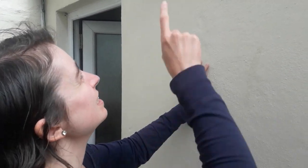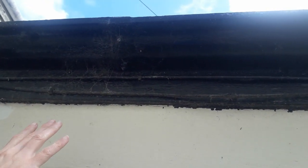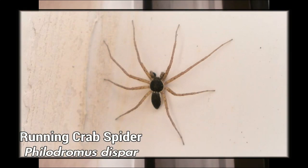Well, some spiders have got very distinctive webs, and it's actually possible to tell roughly what sort of species it is just by looking at the web. So this one up here is your classic lace web. Look at all that lovely white lacy stuff. And this is a running crab spider. There's several species and they're usually quite difficult to tell apart. But in this species, the male is distinctively different.